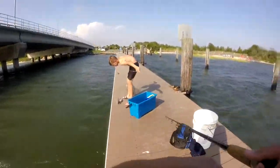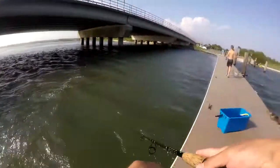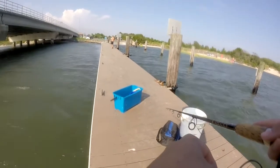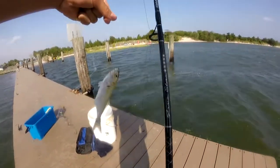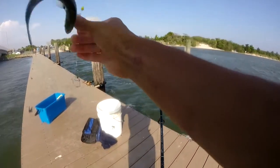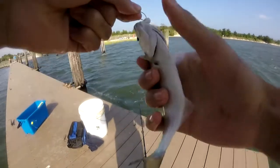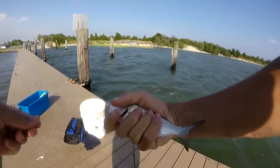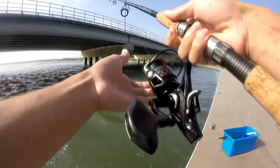There's bluefish everywhere, dude. Oh, got one. There you go, folks. Mission accomplished. I caught a fish with no bait. Settle down, buddy. Look at that, no bait. I literally had no bait on my hooks. These bluefish are so aggressive. And they're just everywhere here. There are so many of them.